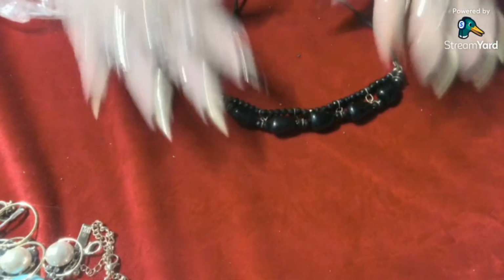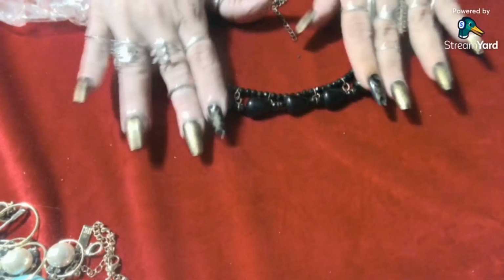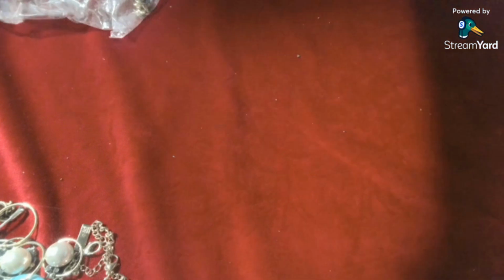Another musical note necklace. That makes four. We got here. This is alright, I guess. It's different. That little faux suede thing. I think these bottom ones are glass. These ones are just plastic. Not sure, though. Little plastic rose necklace with a barrel clasp.